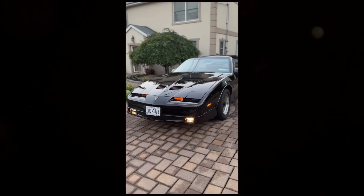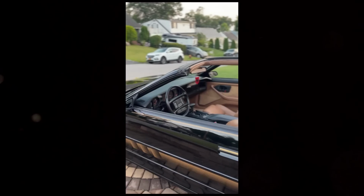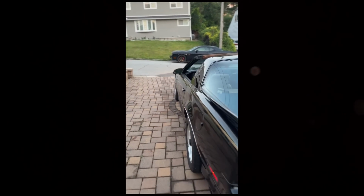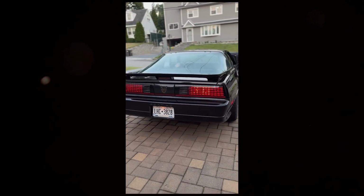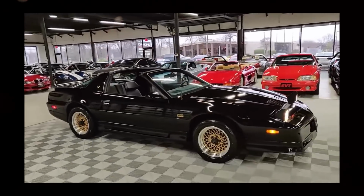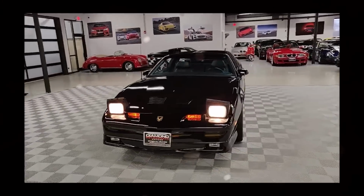If the Mustang GT was Ford's comeback kid, the Trans Am GTA was Pontiac's middle finger to anyone who said American muscle was dead. This car was unapologetically flashy, loud, and ridiculously over the top, just how a muscle car should be. The GTA packed a 5.7-liter V8, pumping out 220 horsepower. Nothing shocking by today's standards, but impressive at the time.